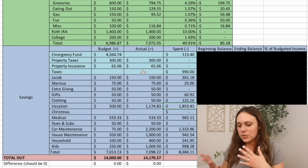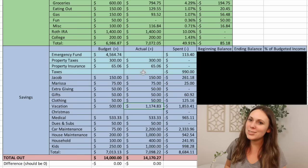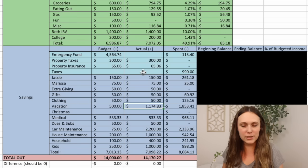So anyway, I just wanted to zero this out and I didn't want to have a negative balance here. So I had to put $1,100 to this to zero it out. I am going to do a whole Disney budget recap video coming soon. So stay tuned for that.